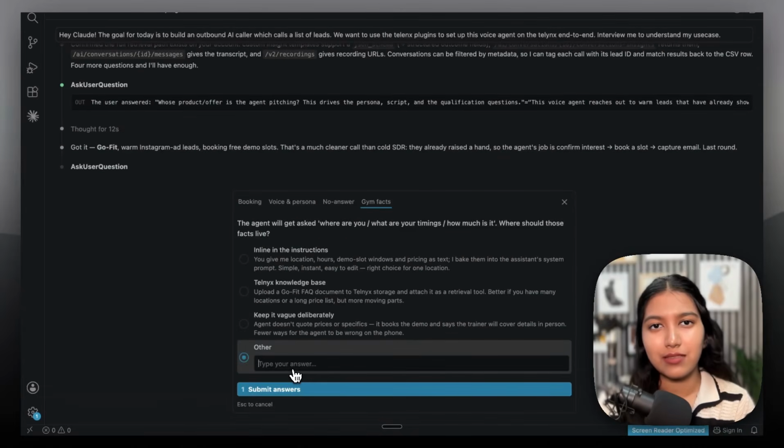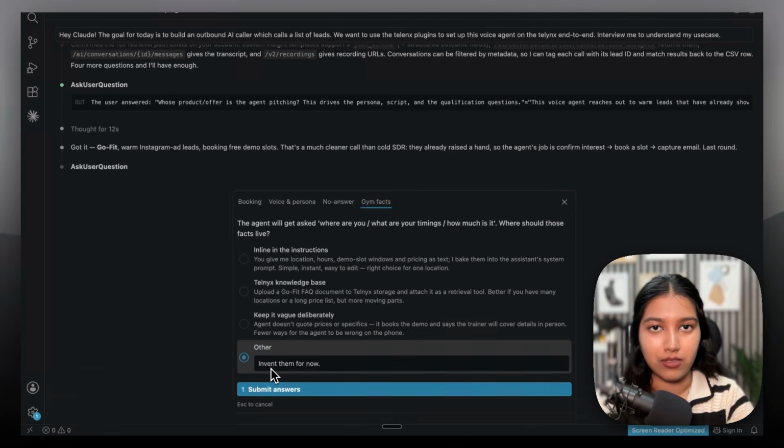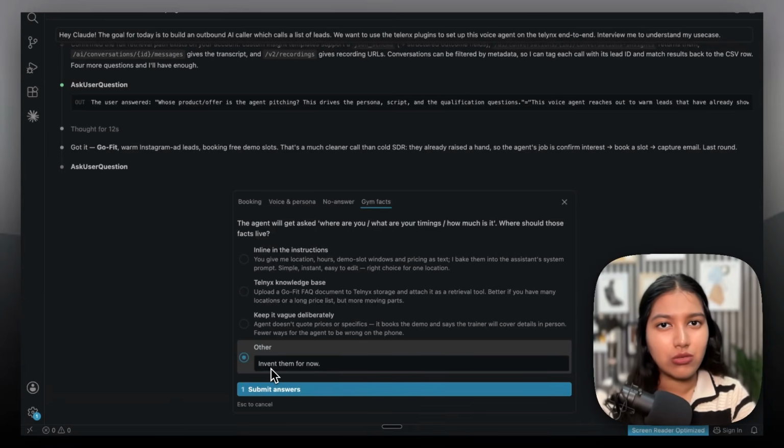Then it's asking details about the gym. So because it is hypothetical for me, I'm just going to tell it to invent them for now. But in your case, you should give it enough information about the business in case someone asks any question. Though in case of outbound AI callers, people usually don't ask questions as much as inbound, but still, you need to give it some detail.